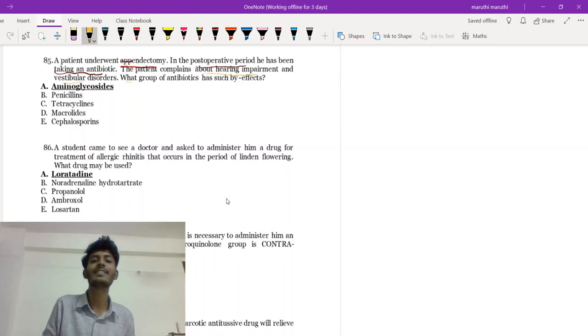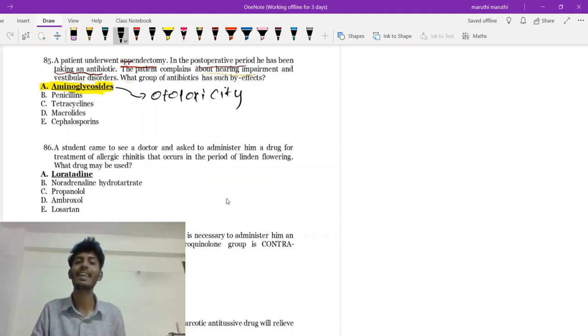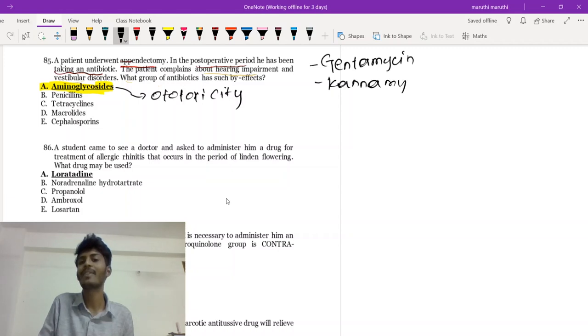What group of antibiotics? Guys, this is a direct thing. Always remember, one of the most important groups of antibiotics which causes ototoxicity: aminoglycosides. They cause ototoxicity. Now, what is this ototoxicity? They're toxic to our inner ear. So, what are these aminoglycosides? Drugs such as gentamicin. We have one more drug, for example, kanamycin. And remember, we have one important anti-TB drug which is also under the aminoglycosides, that is our streptomycin.